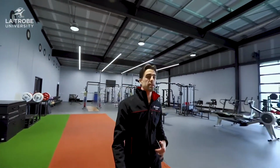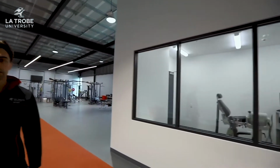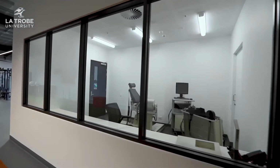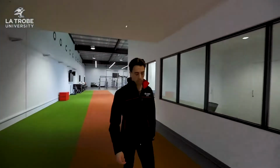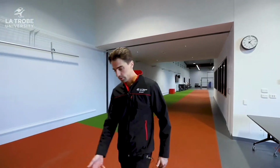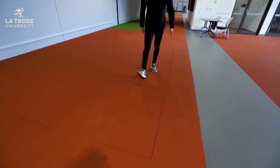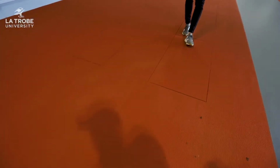So let's go and see what's over that side. As we walk past this space on the left, you'll see the imposing figure of the Biodex Isokinetic Dynamometer. As we walk into the biomechanics space, we find ourselves stepping onto 2 of our 6 in-ground force plates. These 2 are embedded in the running track for running technique analysis or walking technique analysis.